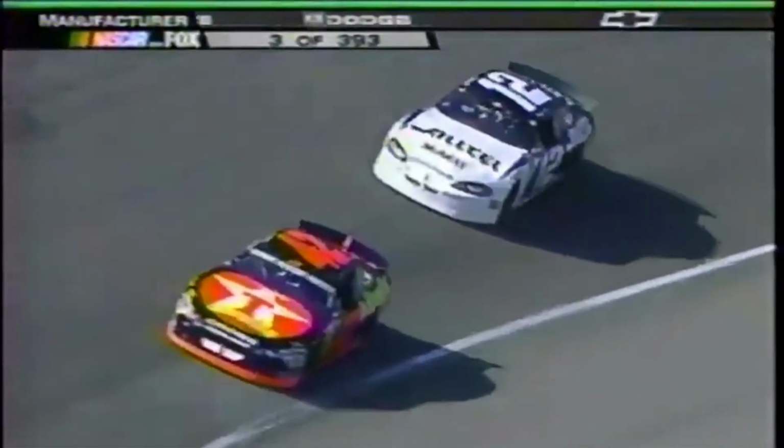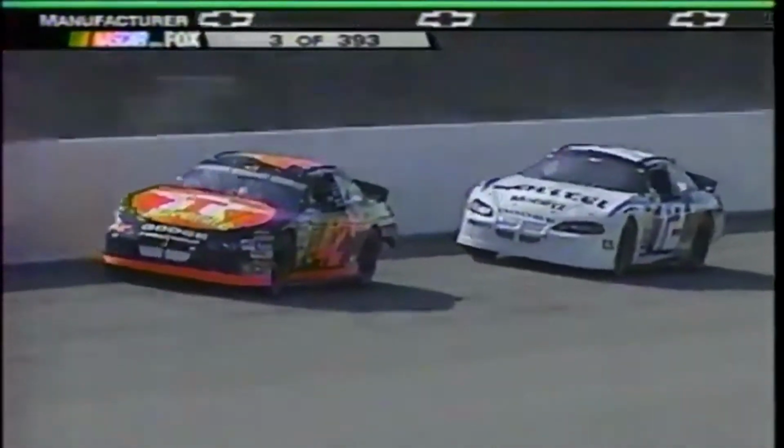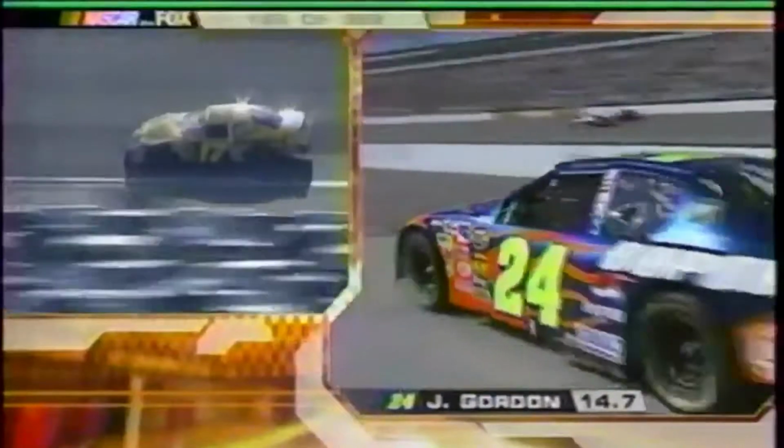Looks like he picks up the throttle so much earlier in the middle of the corner than Ryan Newman in the 12. He's just got a knack for this racetrack. 4 straight Busch wins here, one again yesterday, and he is on a tear. He has that confidence. Got to clean that windshield.